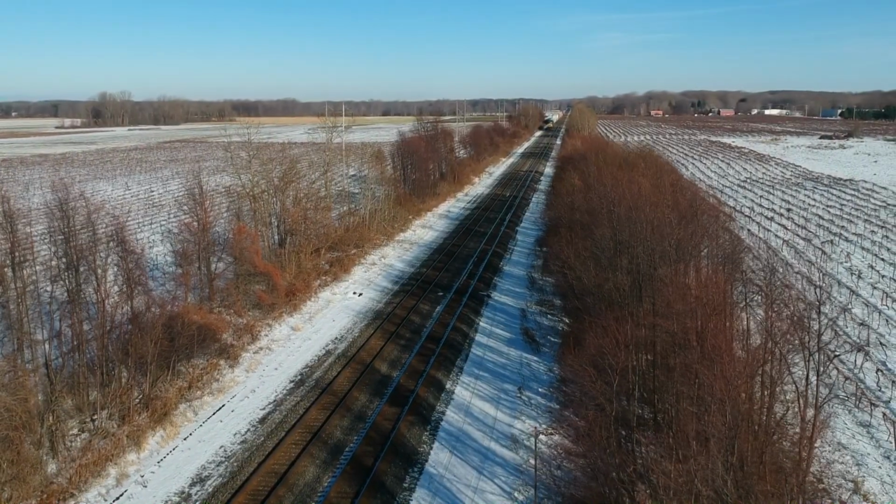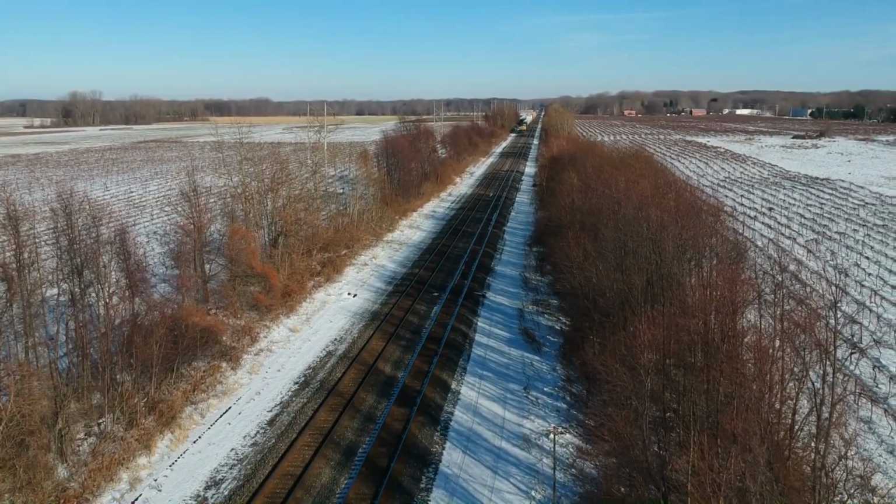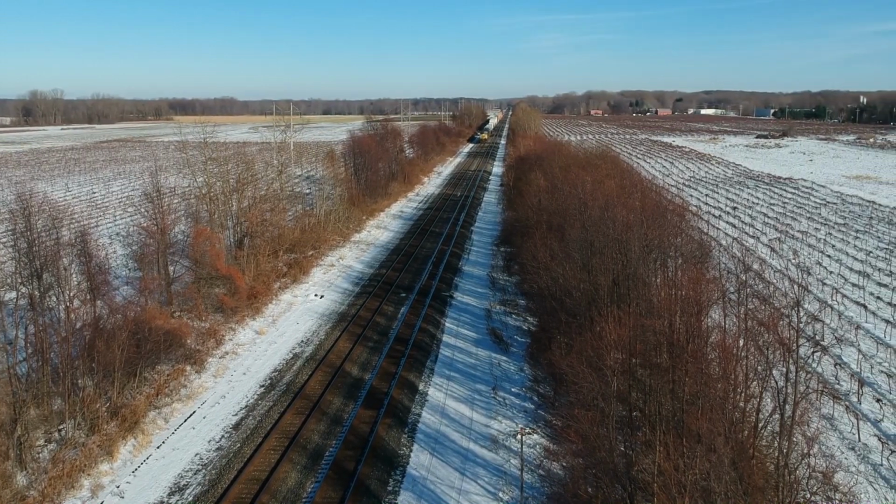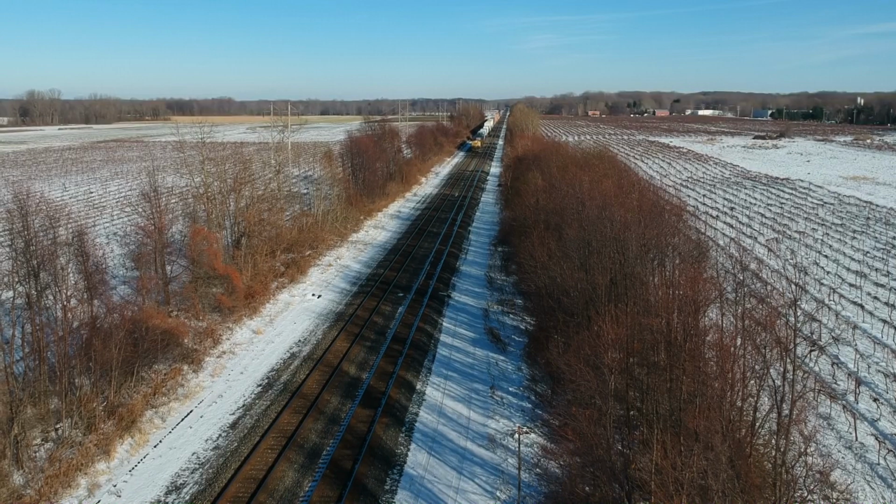Moving back to Fairplane Road, we now see a westbound CSX intermodal train with what's becoming rare, a YN2 AC44CW leading the way.